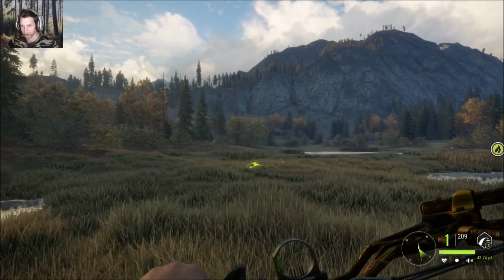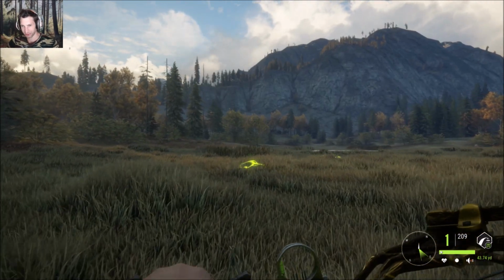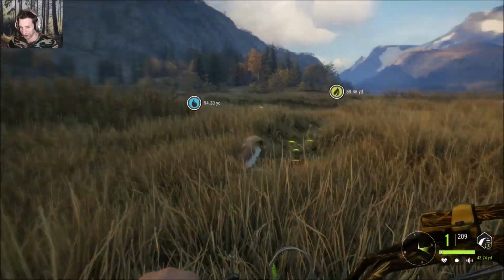I really love this bow. It's been exceptional for me lately. It's never let me down, that's for sure. Well, at least when I know which pin to use anyways. But anyways, let's go over here and go take a look at this buck.